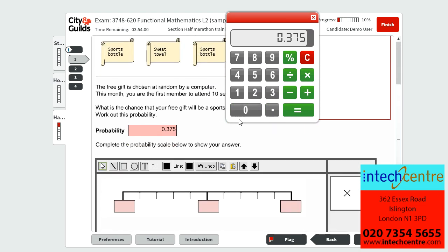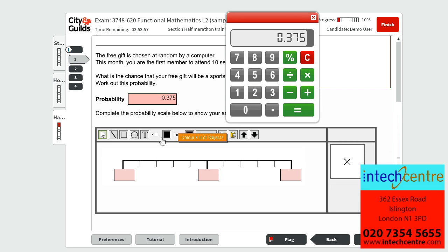We must now plot this probability on the probability scale. So probability scales are always between 0 and 1, which leaves the middle one as 0.5. As this is 0, this will be 0.1, 0.2, 0.3, 0.4. Our probability is 0.375, so it will go somewhere around here on the scale, and we can use the x given to plot this. So I've plotted my x there, which makes sense as this is 0.1, 0.2, 0.3, 0.4 and with 0.375, so it'll be somewhere along here.